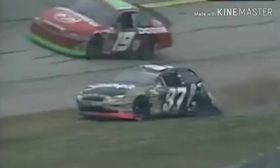That's it. That took out about 15 of them. Trouble in turn 3. A huge multi-car crash, and they are still piling in. There's Kenny Wallace down on the apron. Derek Hope, Jeremy Mayfield, Rusty Wallace. Among those involved, Rusty getting a push from Terry Labonte. Man, look at Kurt's car. Trying to get out of the grass there. Kurt Busch's car is well wrecked, and we are under caution.